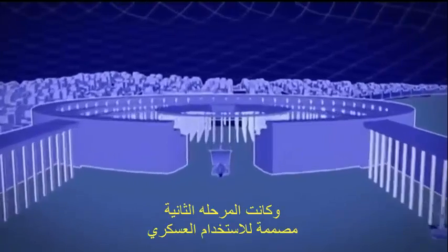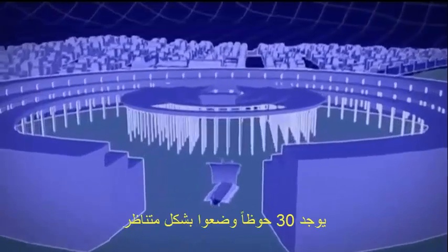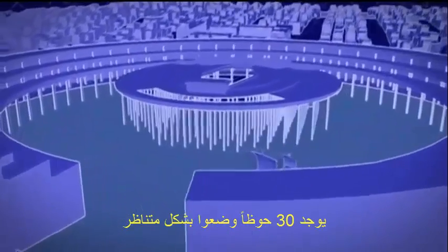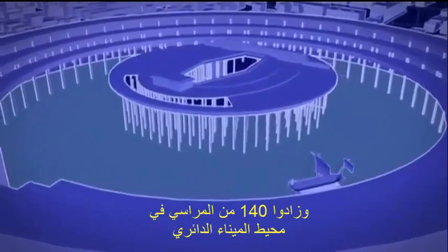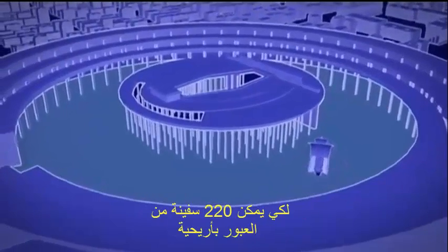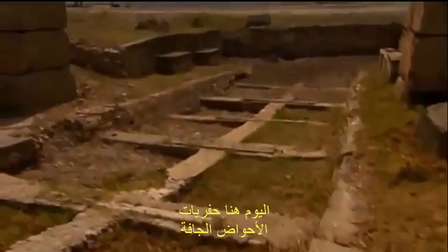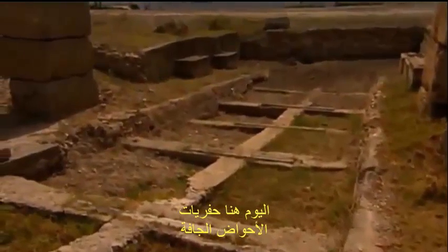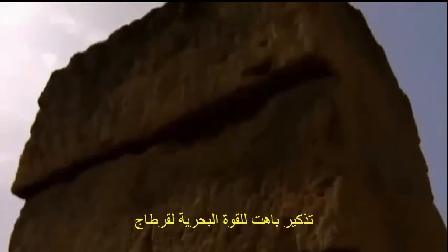The second, a circular harbor, was designed for military use. A series of 30 docks were arranged symmetrically. Another 140 additional berths radiated out on the perimeter of the circular port, allowing the entire harbor to hold 220 boats. Today, a lone dry dock has been excavated, a reminder of the strength the harbor once commanded.